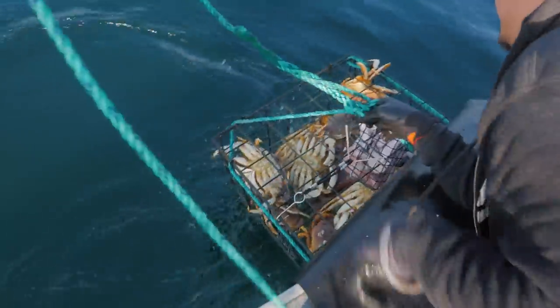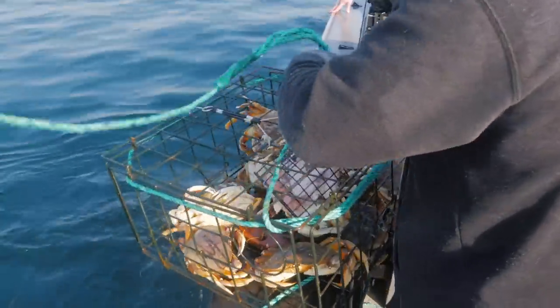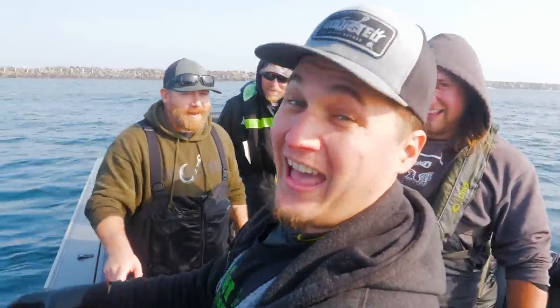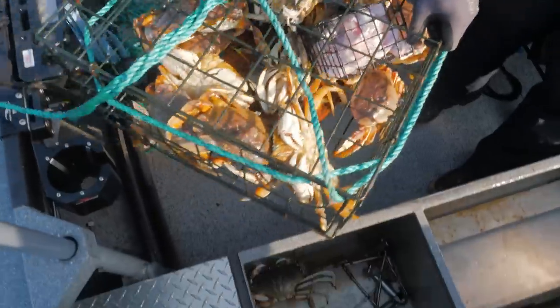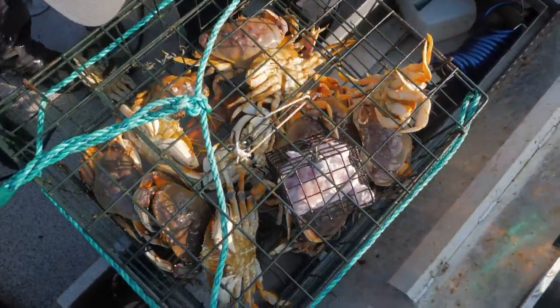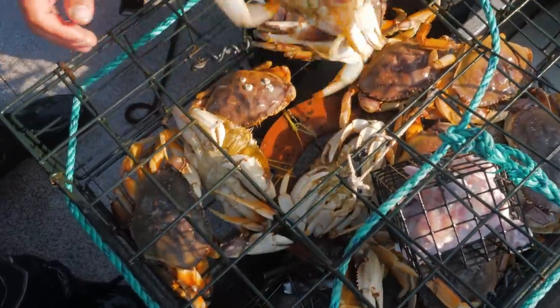Mondos. There's some crab. Yeah. We got some crabbies. Turkey in there. Yeah, it's a turkey leg. They like turkey. Look at them all. They're all big too. Wow. Don't even have to guess on a lot of these ones. That's a keeper. That's a keeper.